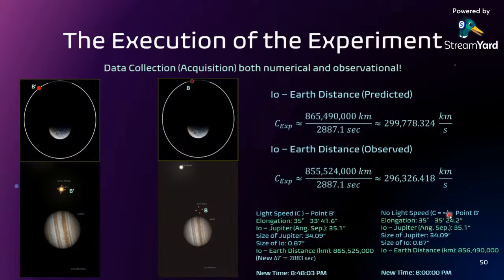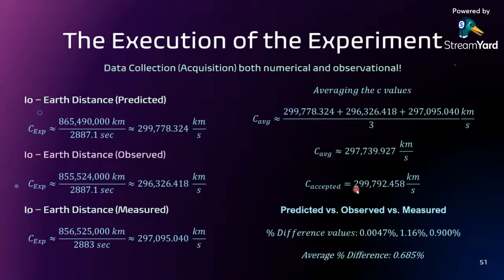We're looking at no light speed. So at no light speed, this would be the old time, with the light speed when we're trying to get to this point right here, versus what we're observing, because of the delay, because of light speed, that's the new time right there. And so what we get is that we end up getting an average value here.